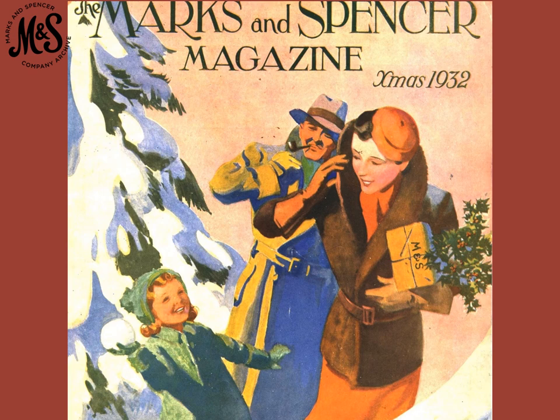Also from the 1930s, this stylish illustration featured on the front cover of the Marks and Spencer magazine, which was a publication we produced for our customers, and this is the front cover from the Christmas 1932 edition. This archive image is one of the favourites of the archive team. We tend to use this quite heavily at Christmas time for all of the different activities or resources that we're producing.